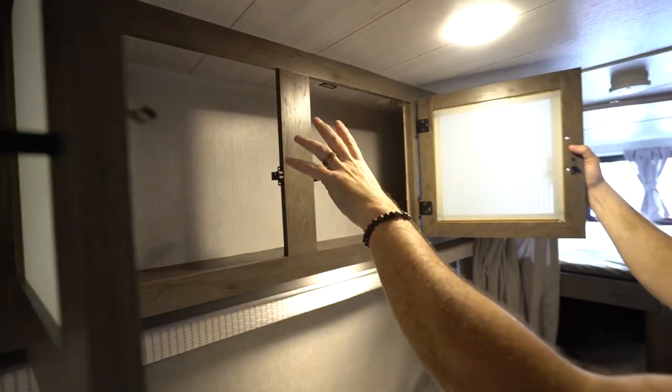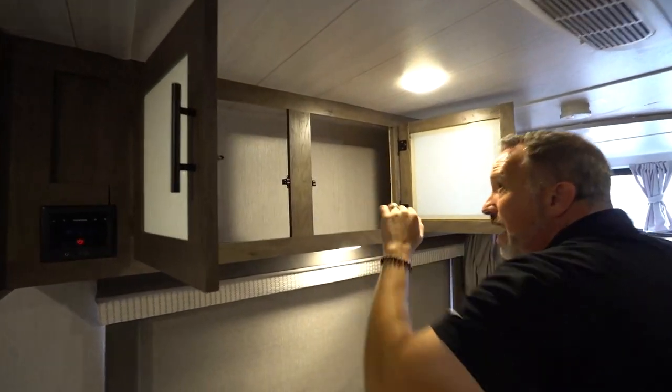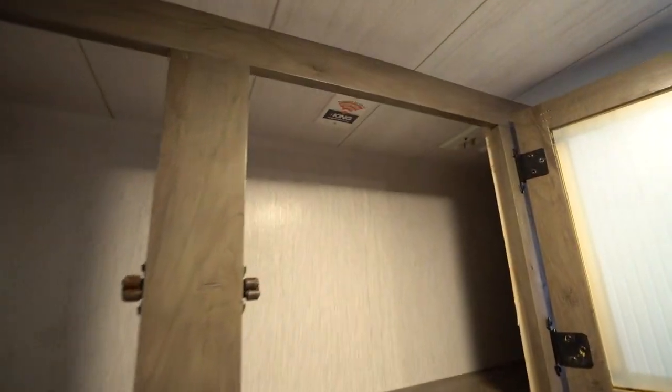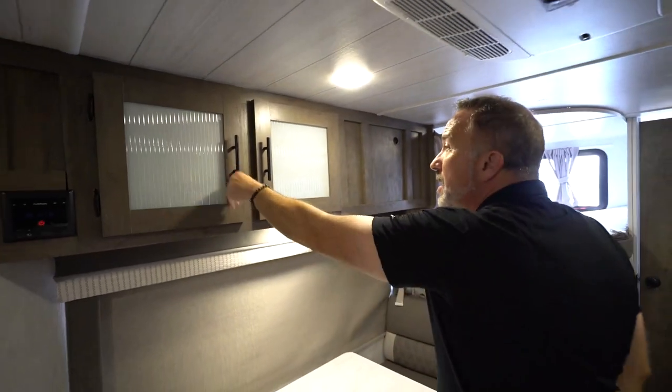Good high-rise space in there. I like the decorative paneling that we have here on the ceiling. Plus, I am pre-wired for the King Wi-Fi 4G LTE extender. We're also pre-wired for solar panels on the roof.